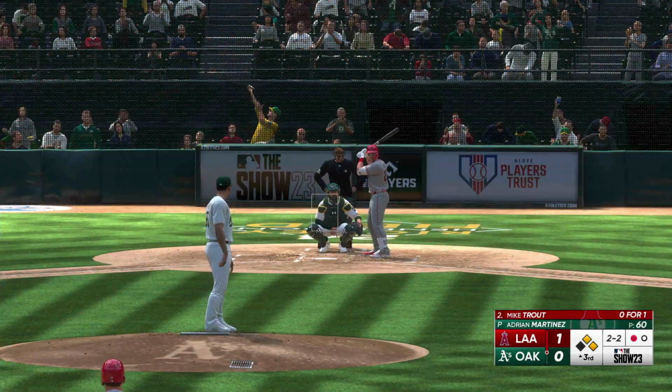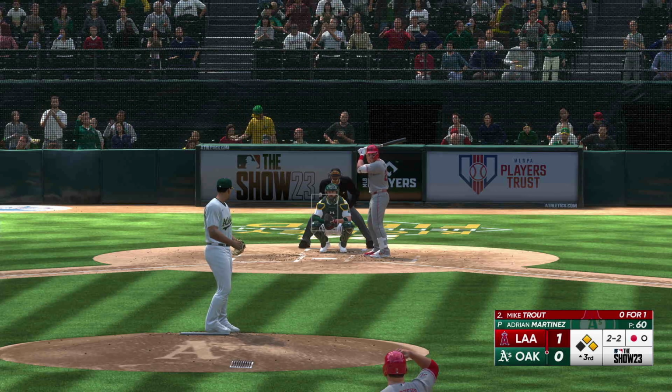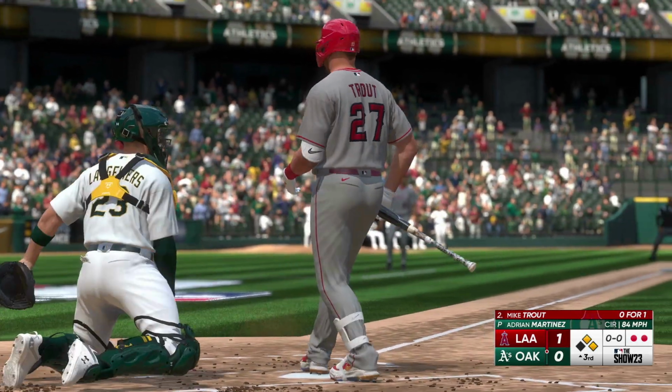Definitely got the hitter conscious of the pitch inside. Really think the outer half is open. At the belt and fires. Swing and a miss, struck him out.